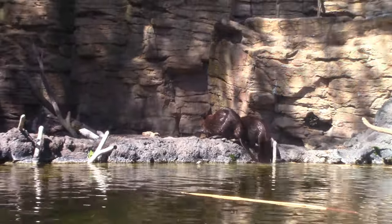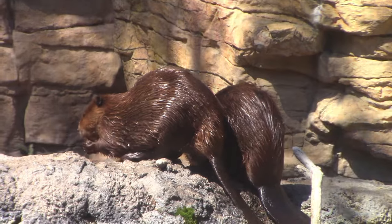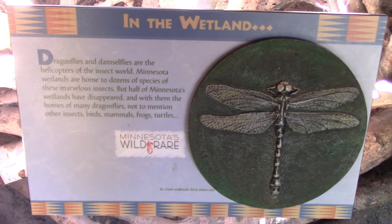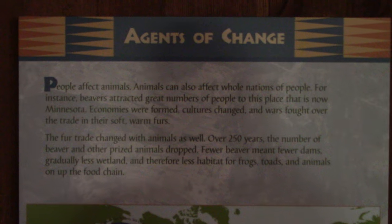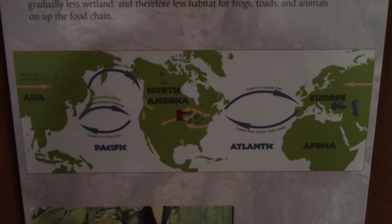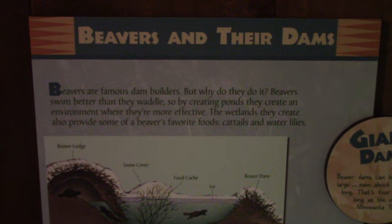There we go, other beaver outside of the water. I love how they eat, they hold it with their hands. Another beaver here. In the wetlands. Got agents of change. So this area resembles a cave system. Another viewing area of the beaver. Underwater view. Got beavers and their dams.